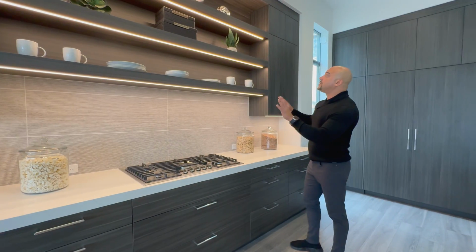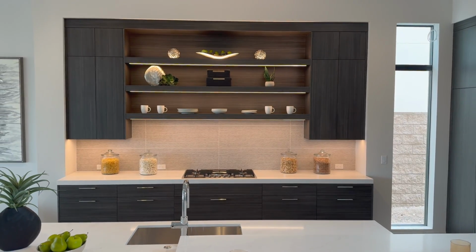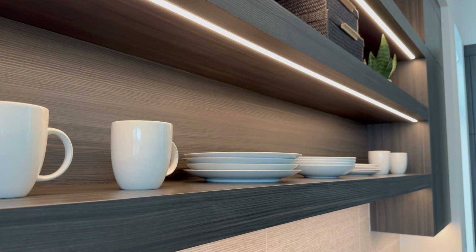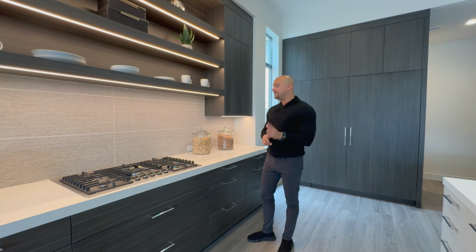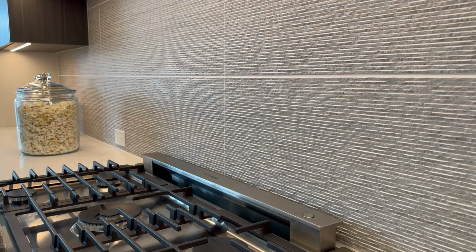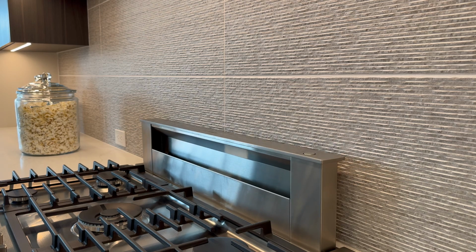But in order to have this gorgeous cabinetry above us, I love the open shelving. I absolutely love the design of it. I love the embedded downward firing LED light strips. Everything about this design is just elegant and gorgeous, but in order to have that, we lose the ventilation hood in lieu of the riser ventilation. So again, it looks very streamlined.